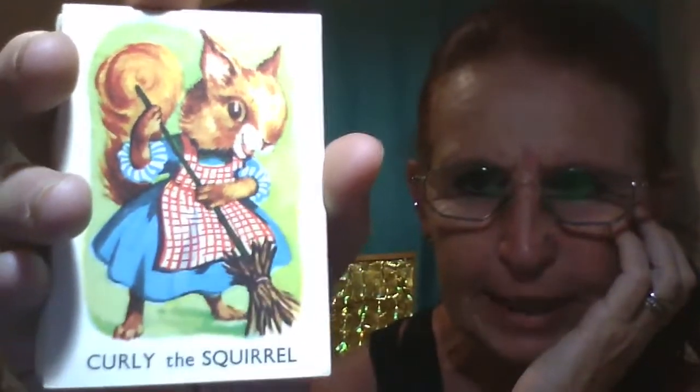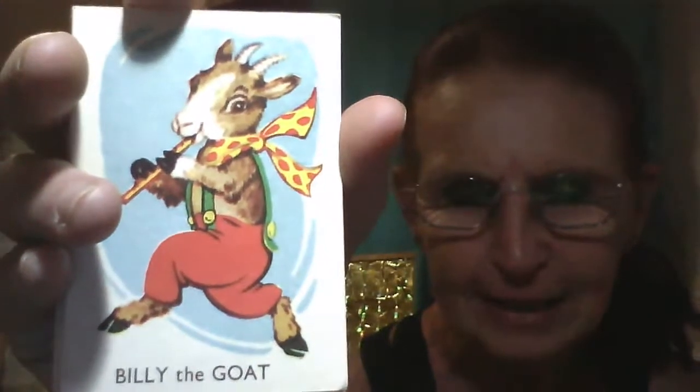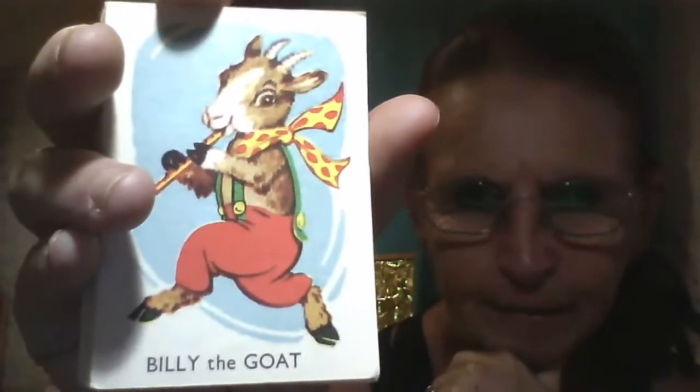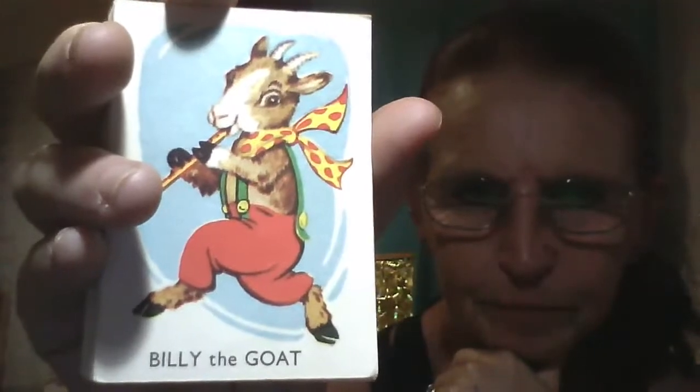Yeah, no slippers here. But it seemed when they went out in the woods, they had to have slippers. So here we have, guess what the goat's name is? Billy the Goat. He's got trousers. Yeah, he's got proper legs, so yeah, they can make trousers on him. Billy the Goat. Yeah, the artwork's not as good, is it? I love the old ones.